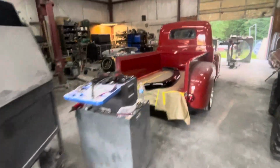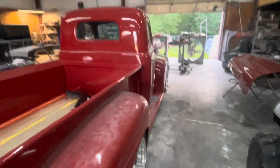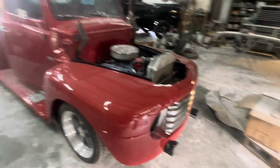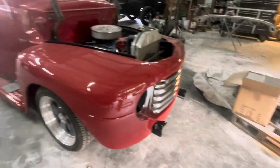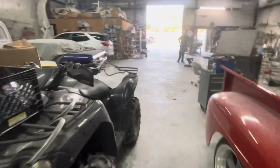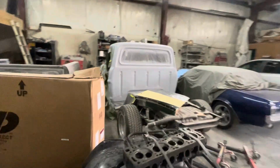Bolt this thing together. Right there's the hood. Here's the front end. This thing's ready to go back together. Like that chrome grill. That's gonna be a good looking truck. Got everything primed on the F100 there.